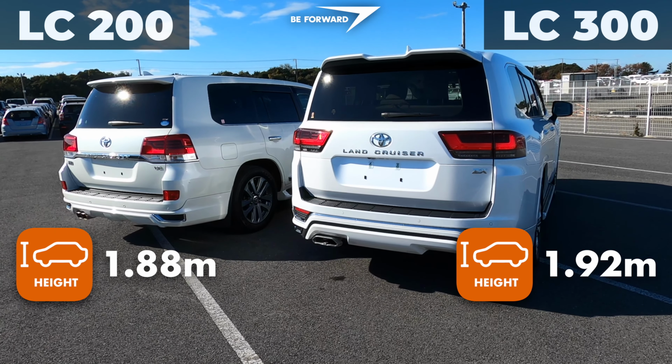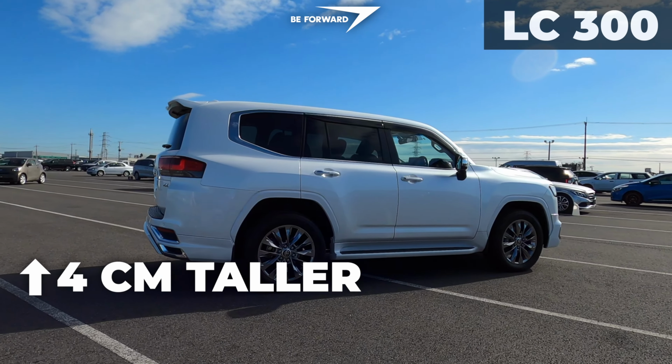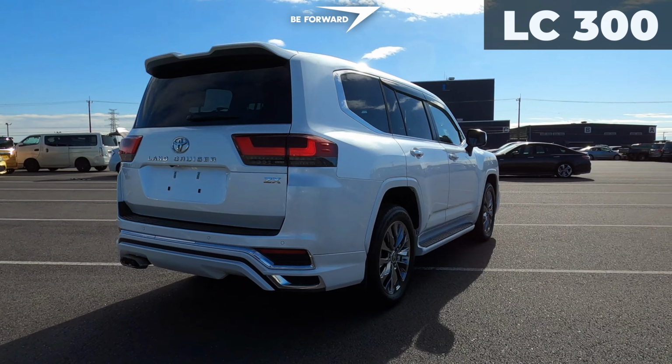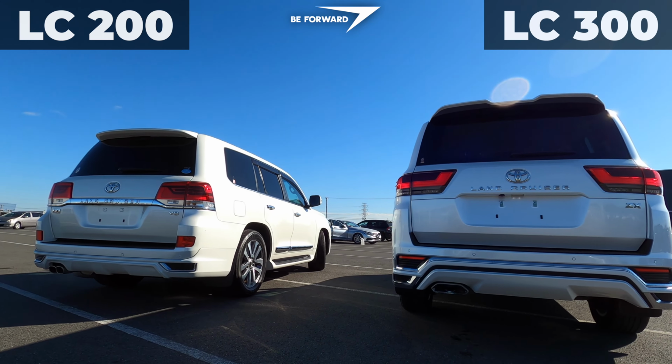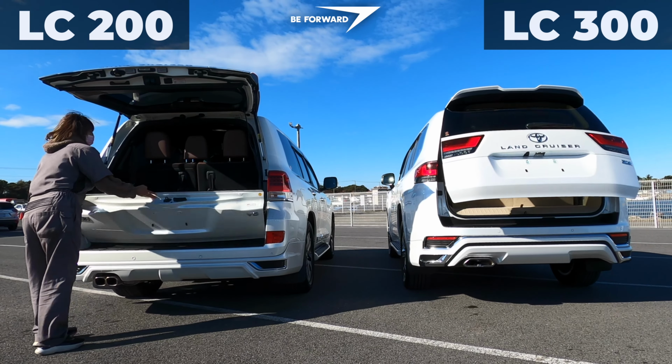From the rear, the 300 seems significantly taller, but this is primarily due to the different tail light design and their slightly higher placement. The tailgates are where things get really interesting. They're completely different, especially how they work. More on that in a bit.